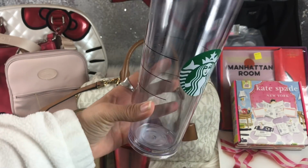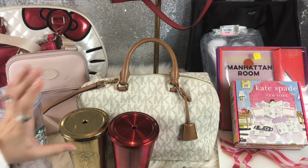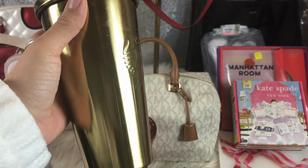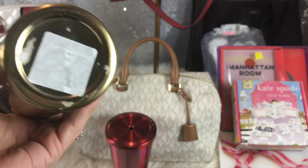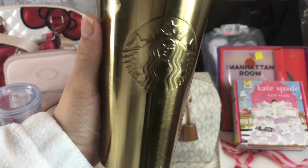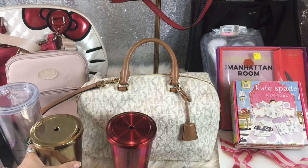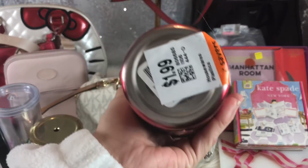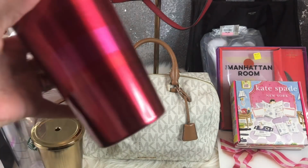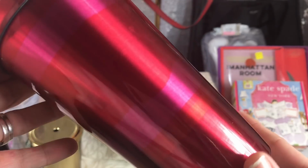So I got this. This is the tall one. This was $1.99 brand new. I got the gold one. I wish it was the rose gold one. I really want a rose gold Starbucks mug so bad. One of these kind. And this one was also $1.99 brand new. And then this one, $1.99 brand new. It almost looks like the colors of Victoria's Secret.